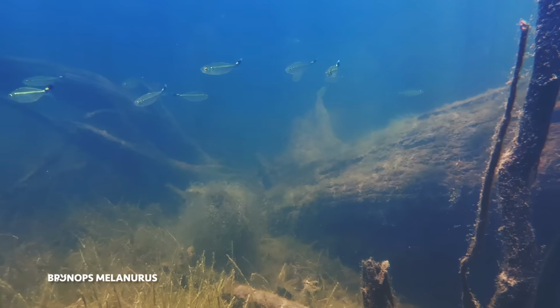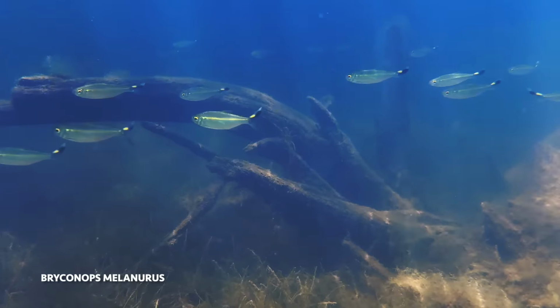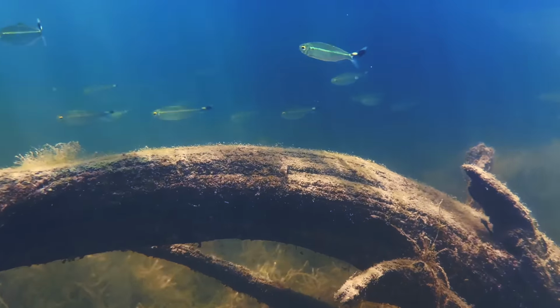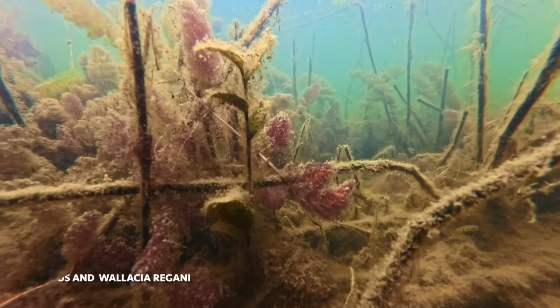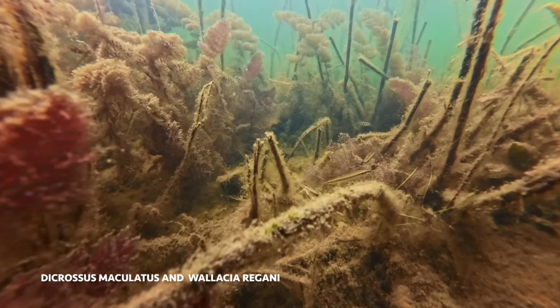And here we have again Briconops. I believe they are Briconops melanurus. I've seen them in a lot of places here, schooling, but also sometimes just 1 or 2 animals. In the water plants hiding Dicrossus maculatus and Wallacea regani.